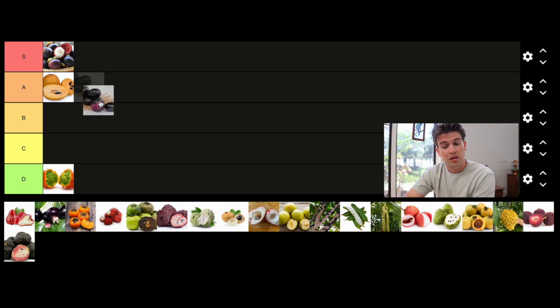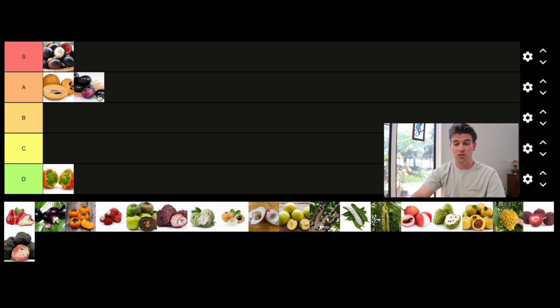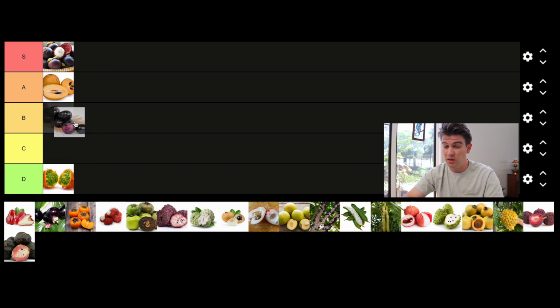I'm between B and A. I mean, it's a good fruit. The astringency, I'm gonna go A. I really look forward to having a Jamun on the tree. They are delicious. They have the astringency. When I first started growing them, I would have put it in probably a C or a B category at best. But now that I've eaten them, I know what they're like. I'm gonna go A.